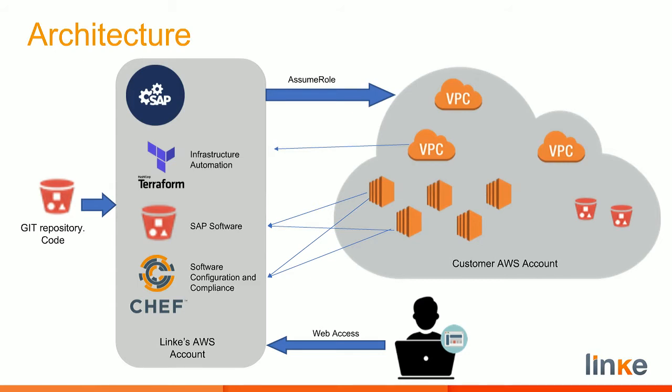The SAP Automation Platform connects to the customer AWS account using IAM roles and doing an assumed role in order to be able to operate and connect and automate tasks within the customer's AWS accounts. And the different EC2 instances where we are deploying and configuring our SAP software are connecting through the Chef client software to our automation platform to get all the configuration and all the tasks that need to be executed in order to enforce the process itself.